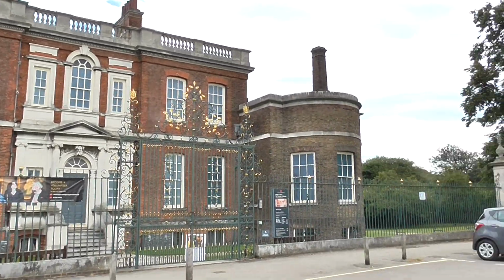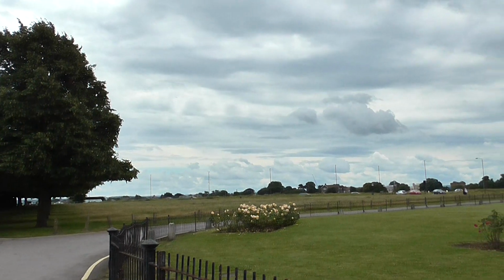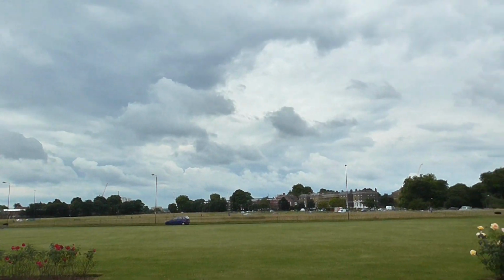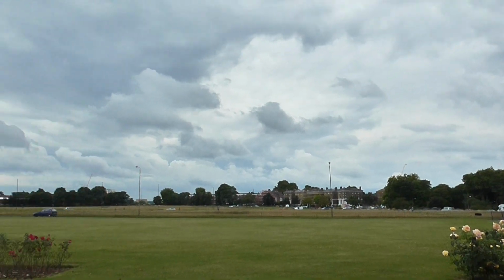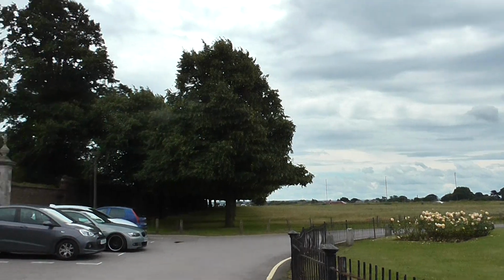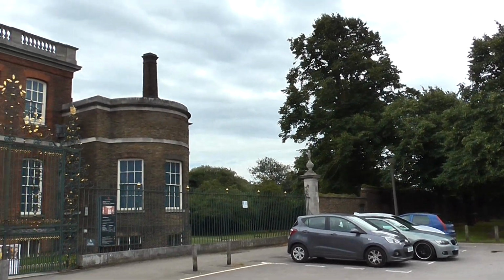I'm just going to give you a panoramic view of where I am. Here I'm at the top by Blackheath. Going back to the early 19th century, they used to have fairs up here, believe it or not. It was more of a day out for everyone, drinking, you name it, all sorts of sport. So what I'm going to do is head into Greenwich Park.